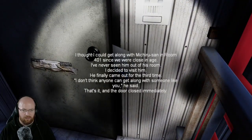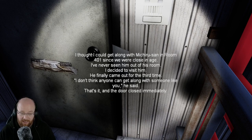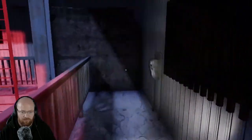I thought I could get along with Michiru-san in room 401 since we were close in age. I've never seen him out of his room. I decided to visit him. This is the shady dude with the hood. He finally came out for the third time. I don't think anyone can get along with someone like you, he said. That's it. And he closed the door immediately. What a prick.